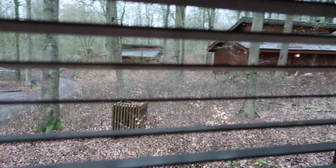And even though this is quite a big site with quite a lot of cabins, you just don't feel like there's anyone else here. You barely see anyone, do you? I love going for walks in the forest and taking the dogs, and everybody's just so friendly as well.